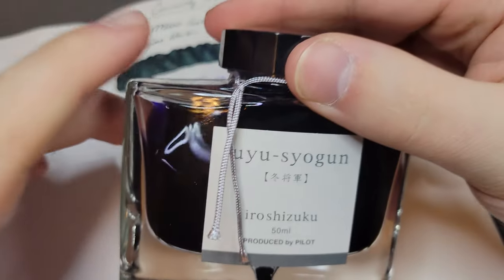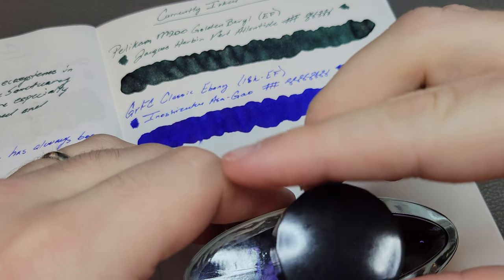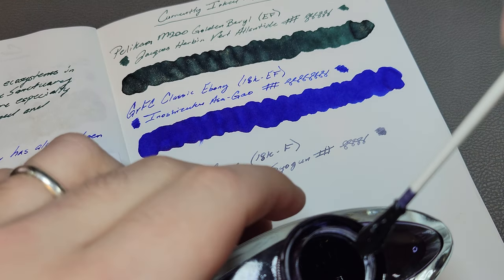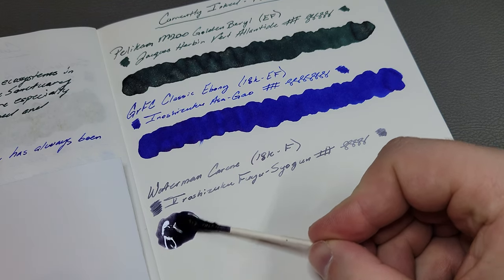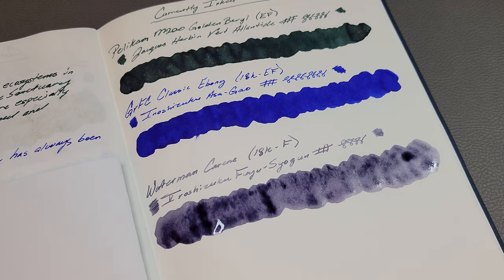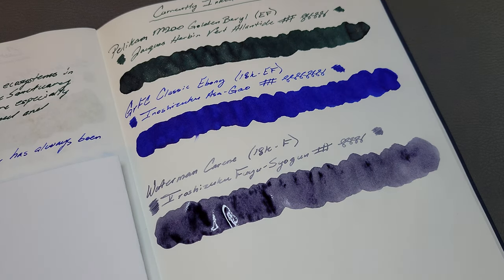Of course, we get another beautiful Iroshizuku bottle with your little tassel and nice label and shape and everything. And this is, once again, another dependable, usable ink. It's not too light. It's readable. It does have some good shading to it. Maybe you'll see a little bit in the swatch here. And we'll put our cap back on and move on to our last one.